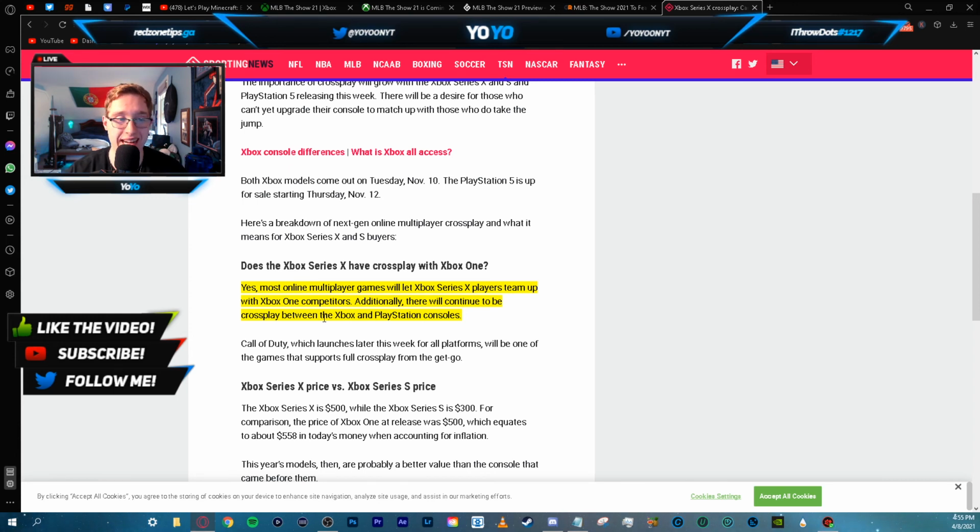It should work the exact same, but pretty much, guys, it's a really short one, but you're going to be able to play with guys that have the lowest generation console or the next generation console. You're going to be able to play with them in the same game, and you're basically going to have crossplay.